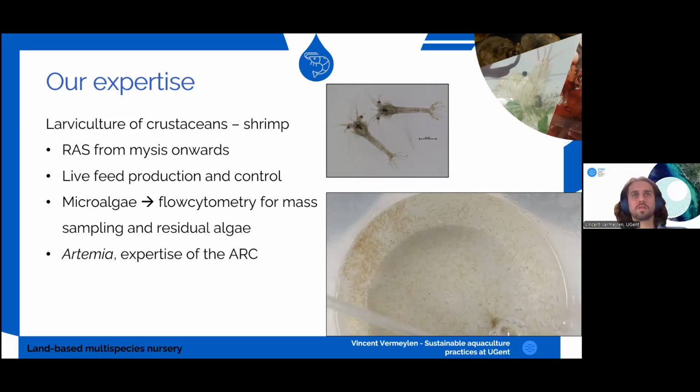We have very good live feed production and control in our lab. As I mentioned before, we are the Artemia Reference Center, so a lot of knowledge there. We produce microalgae, but we also collaborate a lot with other partners that can provide us high quality, high quantity microalgae of sometimes difficult to obtain species, which makes it more interesting. Using flow cytometry, we could screen a lot of samples at the same time. And we use this, for example, to monitor the residual algae concentrations in the shrimp tanks of different species at the same time. And using that, we could fine-tune our feeding schedules and even reduce the amount of feed that we need. So very nice improvement.